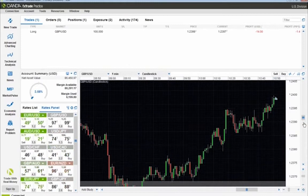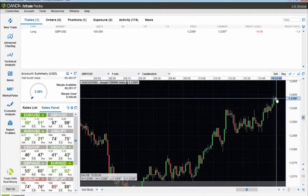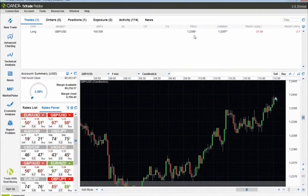Look, things happen very quickly around here. Right here you've got what? You've got a little triangle that's marking your trade. Up here you've got your trade. Now you're keeping score. It's in your account. You bought the pound, one full lot. This is what you paid, 1.2399, and now it's keeping score up or down a pip at a time.